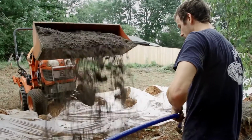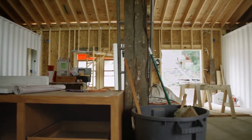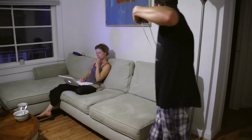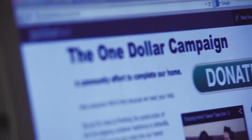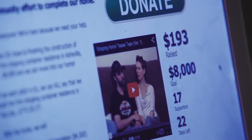To be very comfortable, we probably could use like $10,000 to finish up what we need to finish and move in. We've still got to finish the plumbing. We've got insulation, we've got drywall, and then we've got the siding. So we started up a fundraiser to see if we could raise enough money to finish the house, and we were able to raise a quarter of it. So that's a lot to us.